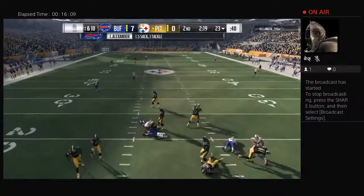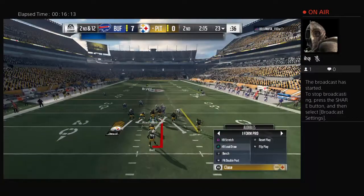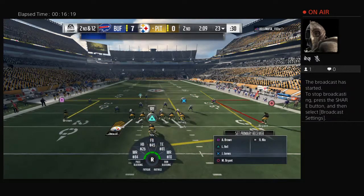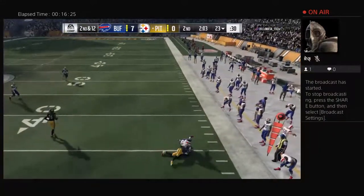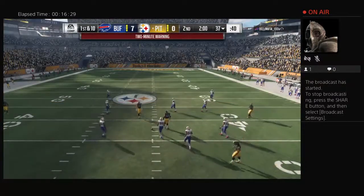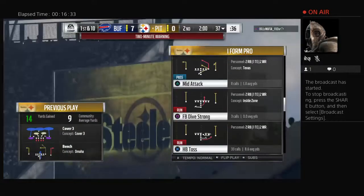And eventually taken down here. Great coverage downfield. Lorenzo Alexander able to get in there and drop him for a 2-yard loss. On second down, Roethlisberger throwing the out route incomplete. It's Bryant, and they're able to get this one across the 35. A Steeler first down, Roethlisberger to Bryant.